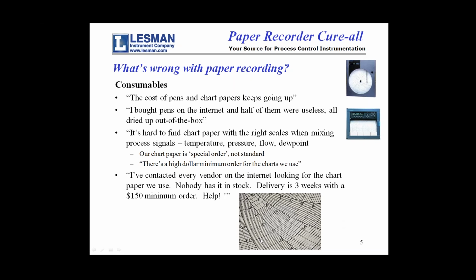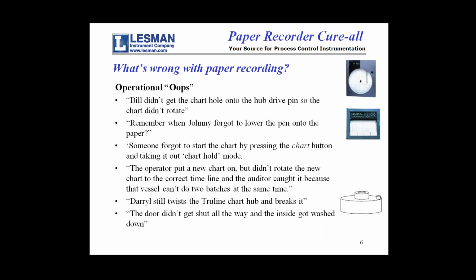They're typically oddball scales. That almost, if paper isn't 0 to 100, it tends to be special order. It's not standard. And there's a high dollar minimum order, 5, 6 boxes or whatever it is, and even a chart run type charge on it. And we've heard this over and over again. I've contacted everybody looking for this. Nobody has it in stock. Delivery's 3 weeks, and we can't help because there aren't a lot of vendors that stock paper anymore.